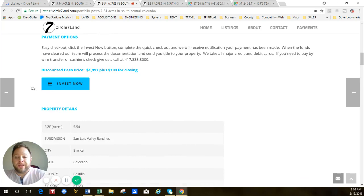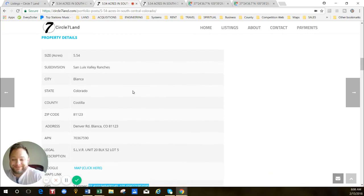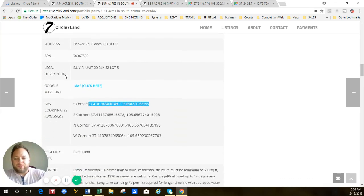So anyway, here's this property. I'm going to show it to you. $1997 plus $199 for the closing fees. 5.5 acres. Wow. I never thought you could buy land this cheap. So anyway, here's all the information.